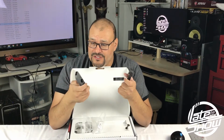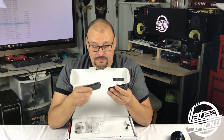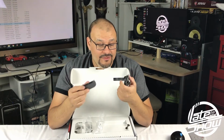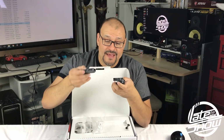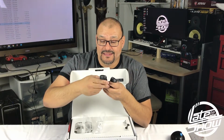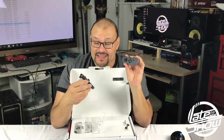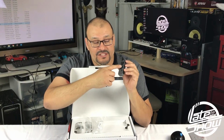You get two little controllers. They look like they're well made. I like the way they feel. It looks like they could take a beating too, and they also have the little sensors on the corner here. They have a home button. They have X, Y, A, and B. Of course, you can get the same on this one, but they're not X, Y, and B on here. It's just a couple arrows.